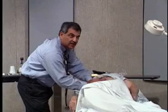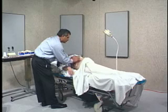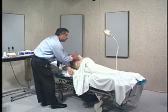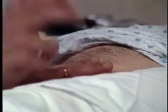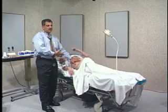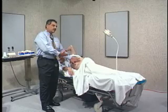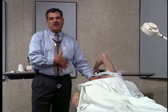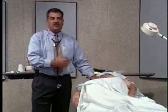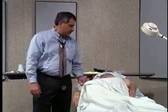It's a hollow sound. I'm going to ask Mr. Taylor now, as I'm percussing, to take a deep breath in, stays hollow, out. Thank you. If there was splenomegaly, as the left diaphragm is displaced downward with inspiration, the spleen comes down below the left costal margin, and that hollow sound becomes a more resonant or solid sound.